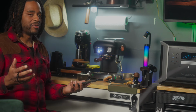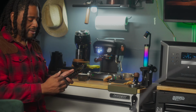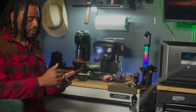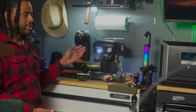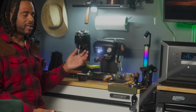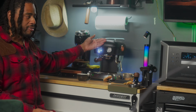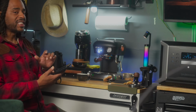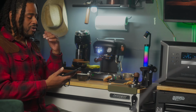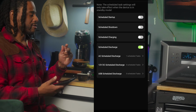I think that they may have used the same designer, because this thing has all sorts of stuff like time management. You can schedule when you want the AC port to turn on and turn off. So if you are using this in a coffee mess, and you want the espresso machine to turn on in the mornings and warm itself up, but you don't want to physically do that, you can make the machine turn on its AC ports at a specific time. You can make the machine discharge its ports at a specific time.